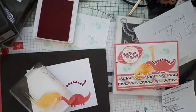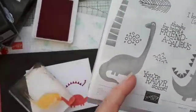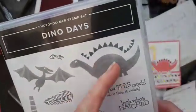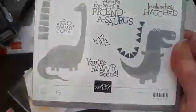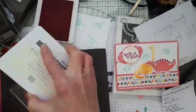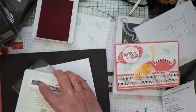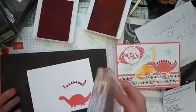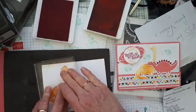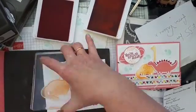Now if you do have a look at the pictures on the front of this stamp set, you will see that with the illustrations, they're not supposed to be completely solid images. They do have this sort of watery, coloury dimension to them, as if you've got paint, sort of colouring strokes almost. So don't be surprised that you don't get a completely solid colour. That is the way that they are designed. That is the effect that they are intended to give. And we'll stamp her just there.